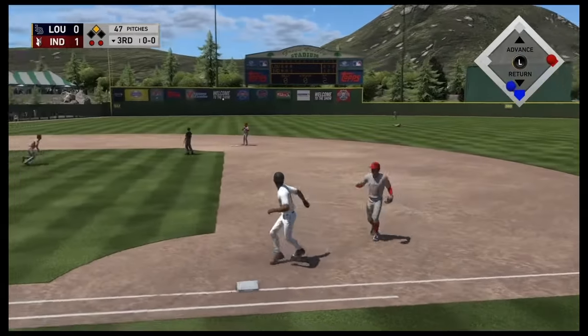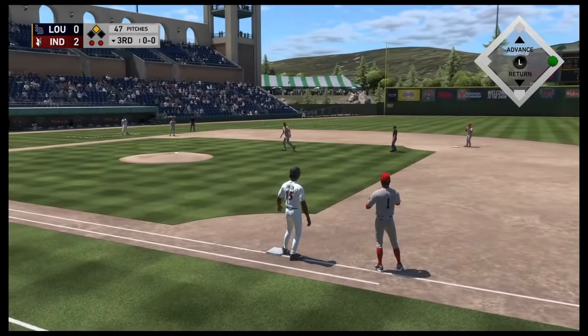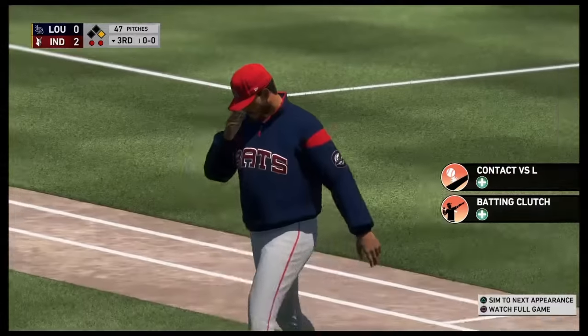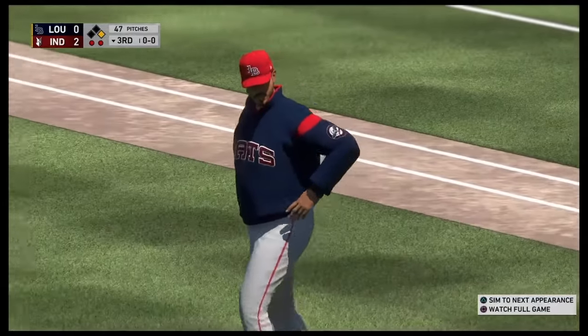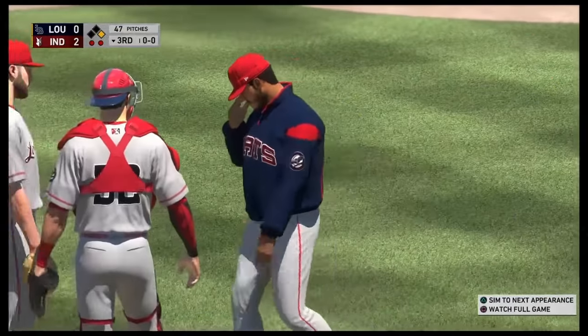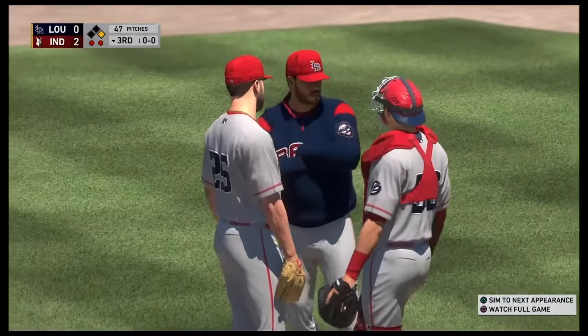Let's see if they try to score. And the run's going to come in to score from second as they grab a 2-0 lead now. And time will be called here as the pitching coach heads out to the mound and hopefully try and settle this guy down a bit.